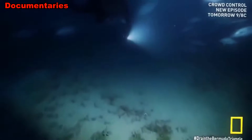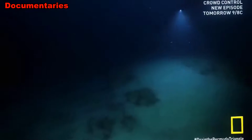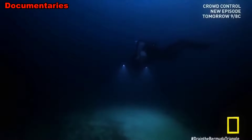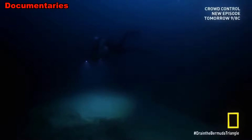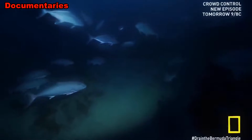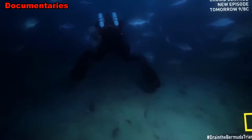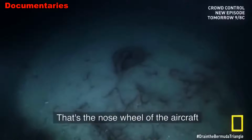The target's more than 220 feet down. Mike thinks it could be a plane, but he can't yet tell whether it's the Mariner. Visibility at this depth is limited, and a strong current makes the search really challenging. We know we're close. There's a lot of fish, and shipwrecks, they attract fish, so we know we're in the vicinity. Then, out of the gloom, the divers spot something. That's the nose wheel of the aircraft.